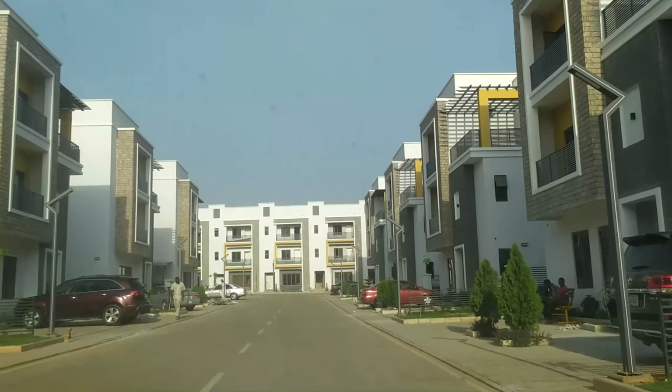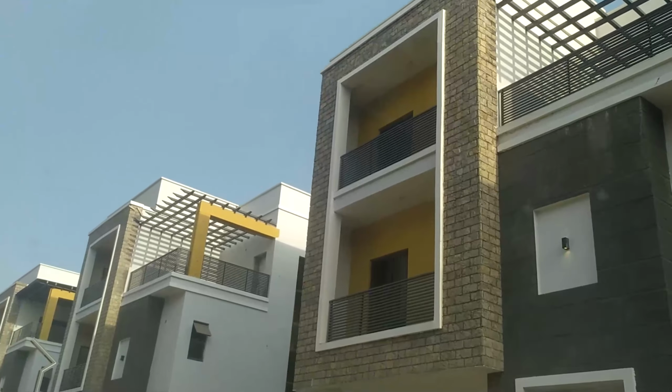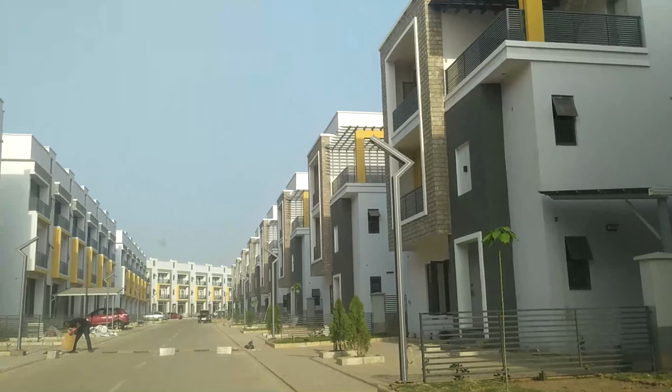I think these are the blocks of flats that they have. From what I was just told, the blocks of flats are three bedroom, while the terraces are four bedroom, and the full detached ones, like these, are five bedroom. This one's over here. So all the full detached are five bedrooms, while the terraces are four bedroom, and the blocks of flats are three bedrooms.